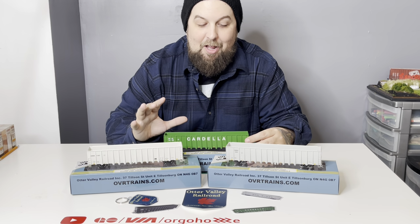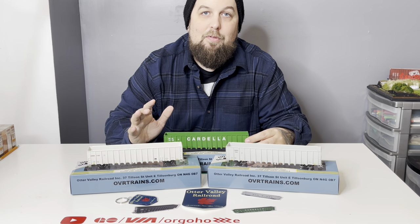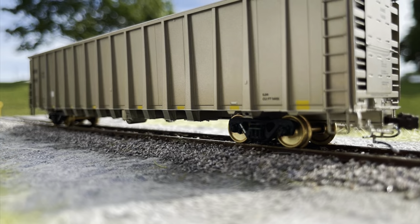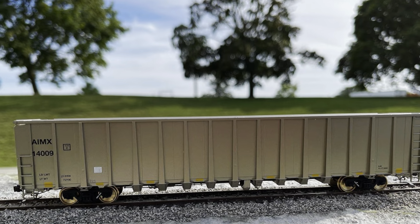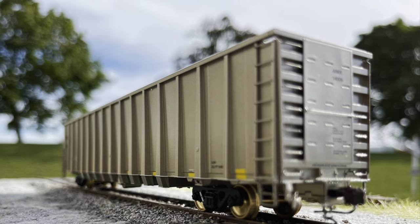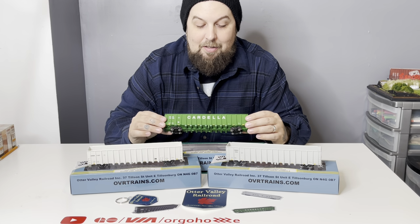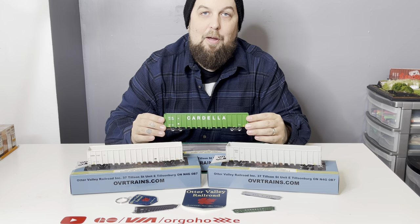I've been following this project ever since they announced it, and I was even lucky enough to get up close with the original test sample. And I'll include some of those photos here. But overall, the end product, the final product that they're giving us is amazing.